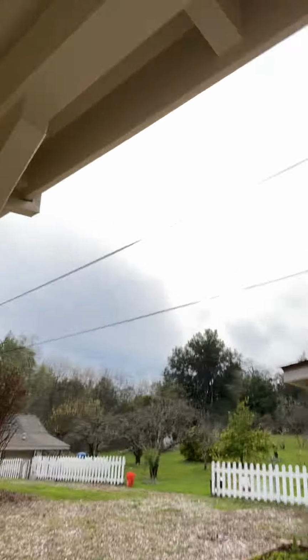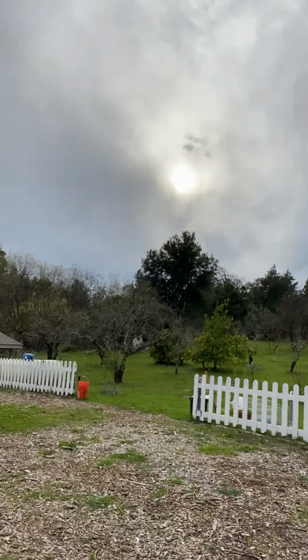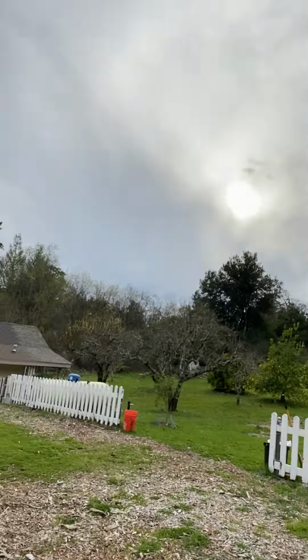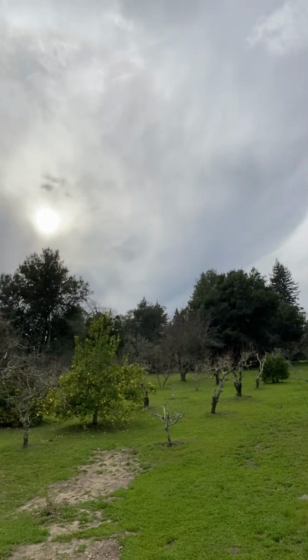Now you'll have to excuse me. I keep going to the point of telling you we haven't been here a full year. So many of these fruit trees are past their prime, but still producing fruit. And I don't know what a lot of them are, but let's start in the front row here.